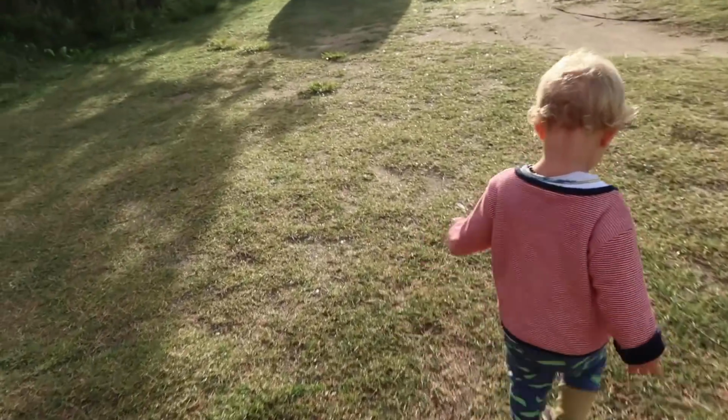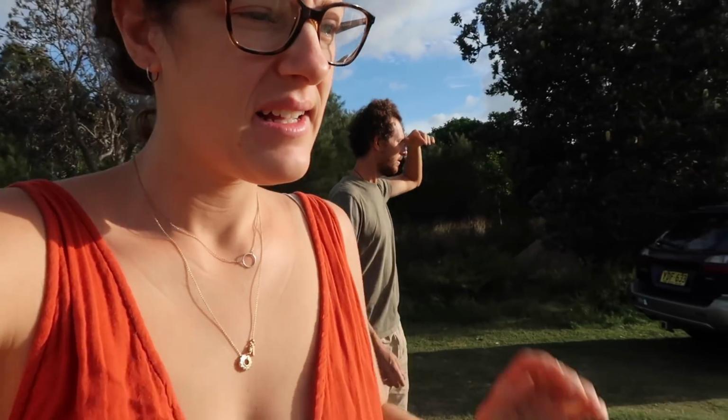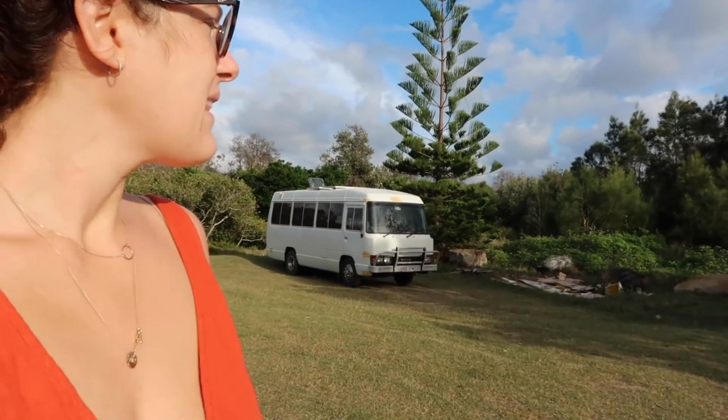No. Where's your shoes? So guys, I just need to say how incredible the temperature is here. Tyler's got a jumper and long pants on, but he doesn't need it, and it's so much nicer. Let's go see where the markets are, Tyler. I don't think they're there. Maybe they're in the next car park. The difference in temperature from even the Central Coast near Sydney to up here is so amazing.